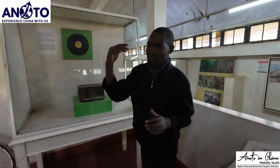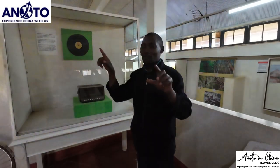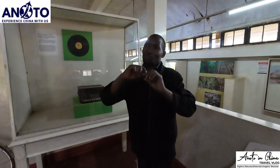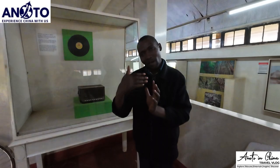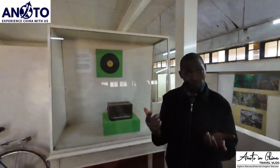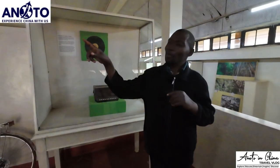So museum defines evolution as a gradual change or as a radical change based on this. Because the plastic record player, you can see it's bigger than the memory card. So the memory card is a bit smaller, but it has more storage capacity. So you can have more songs. This one will carry maybe only two. So this one helps us to understand about evolution.